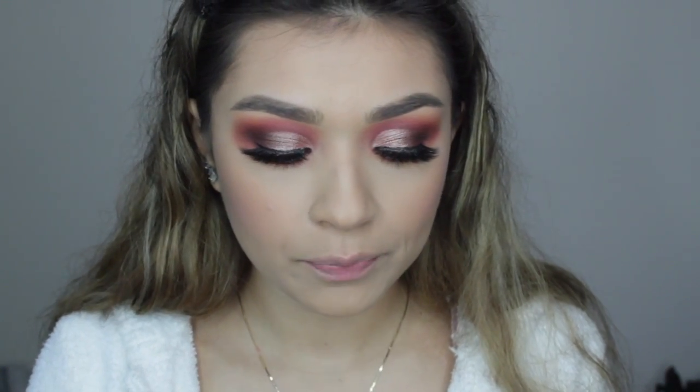Next we're gonna go in with our highlight. Also, I want to say one thing is that with this palette, since I did my face first, I really didn't have much fallout at all, which I'm impressed with, because most of the shadows I use do have fallout. Our highlight, we're going to go in with the Kylie Cosmetics. This is the Fiji highlighter.